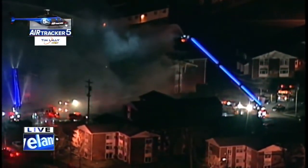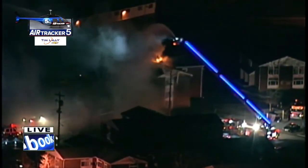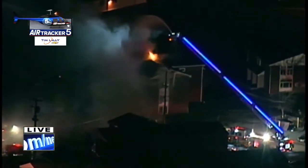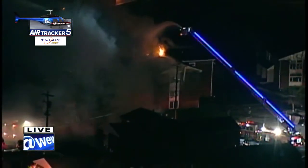Well, JD, we're keeping our eye on that apartment fire on Garden Valley Avenue this morning. You can see that fire is still bursting through the roof of this apartment complex, and it all started with a kitchen fire earlier this morning.